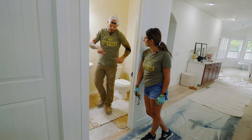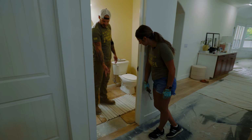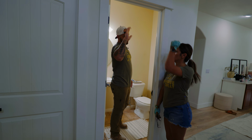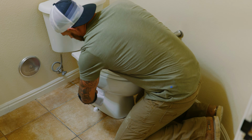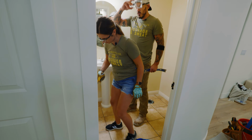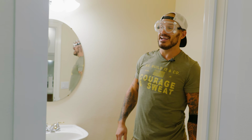But in the meantime, we definitely need to do something about this dated look, this crazy tile, and of course some missing tile here. But here's the most important part, demo day. We need to take the baseboard and all the trim off so the tile can pop off easy. And then I will wear my scientist goggles because Daddy got LASIK.